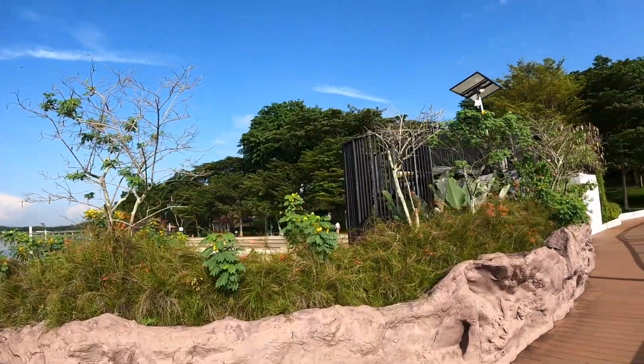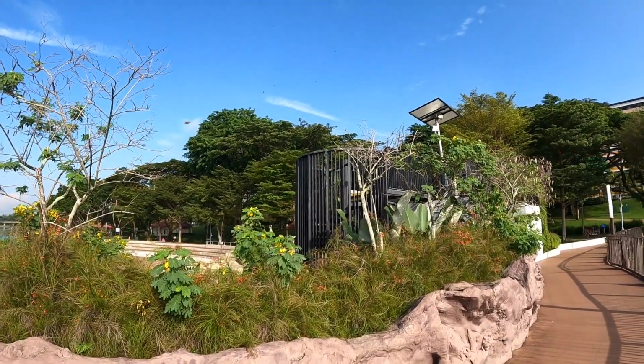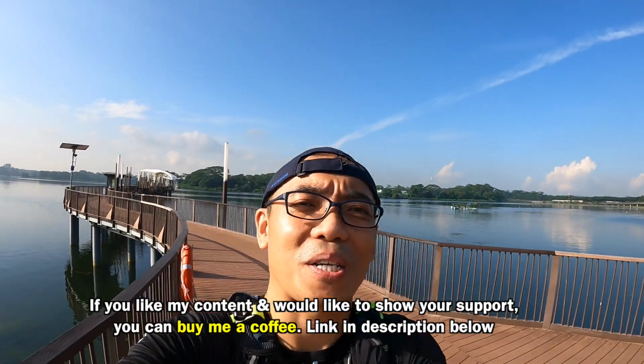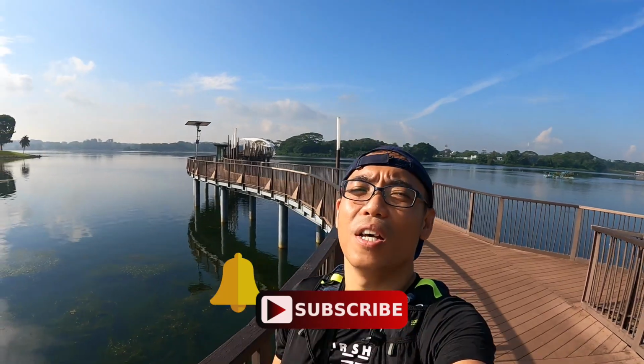Man, it seems like lots of bees over there. Is that bees or what? With dragonflies. So Singapore has so many beautiful parks and beautiful trails everywhere we go, all parts of Singapore. So if you are still not running yet and not prioritizing your health yet, what are you waiting for?